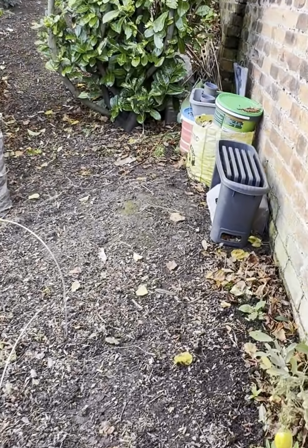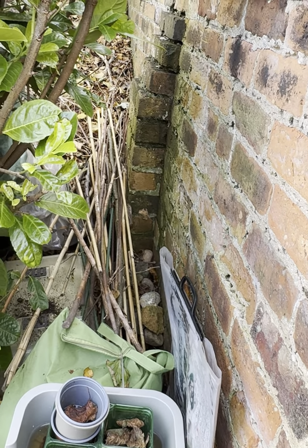Tidying this end of things. So putting my sticks there for now. I'd like to get them stood up really. That'll probably be a winter job.